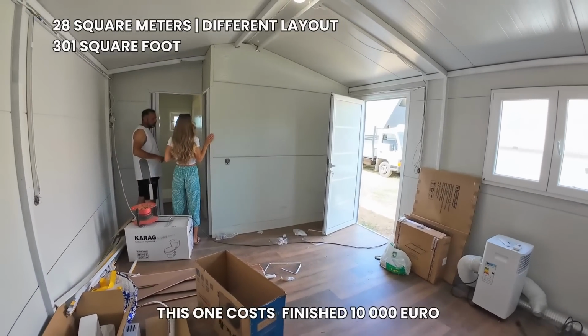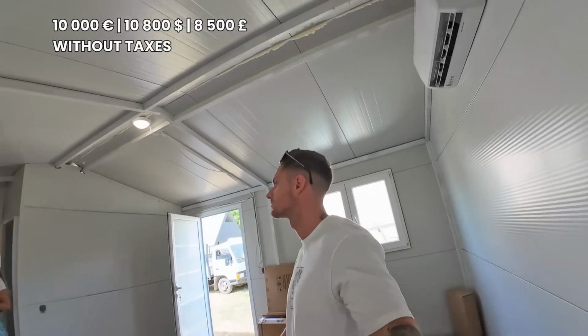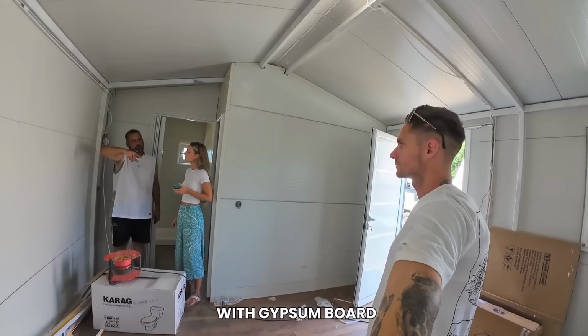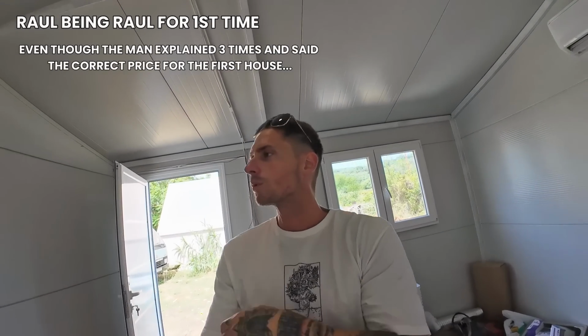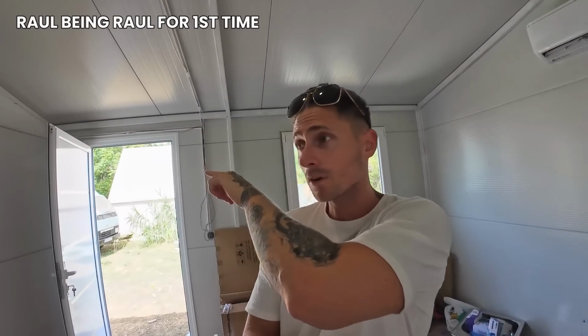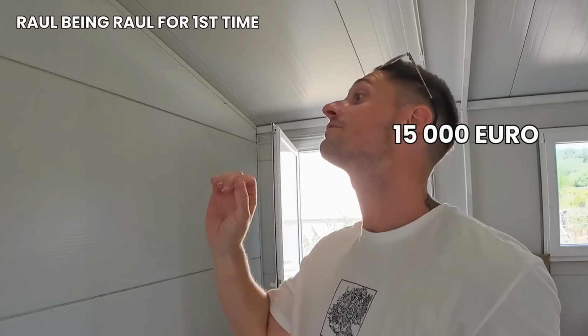Yeah. This one cost finished 10,000 euro, but without insulation inside. The customer is going to make the insulation with gypsum board. So the insulation is pretty expensive. No, it's not expensive. Well, that one is 50. It's small. It's about 15. It's 1.5 or 50. 15 or 50. 15. 1.5. Oh, I thought it was 15,000. 50.